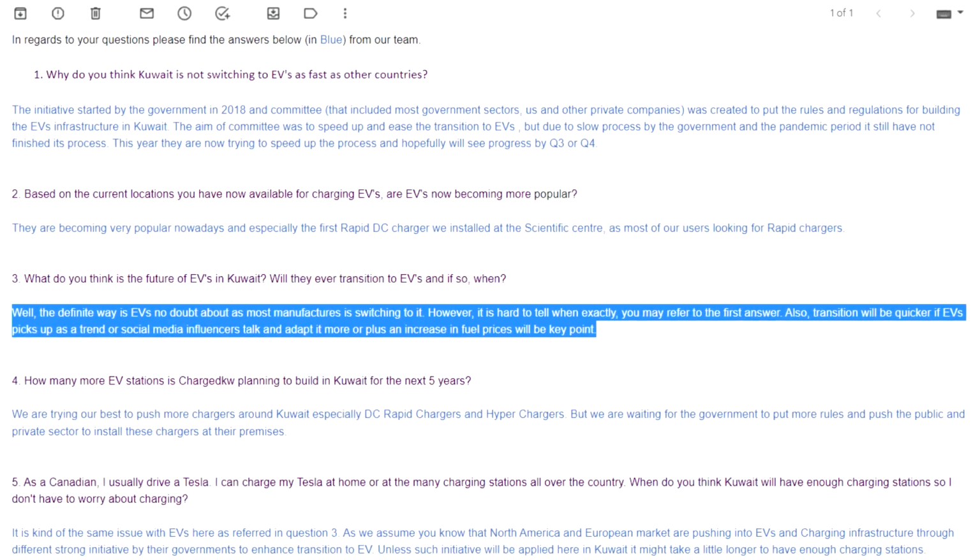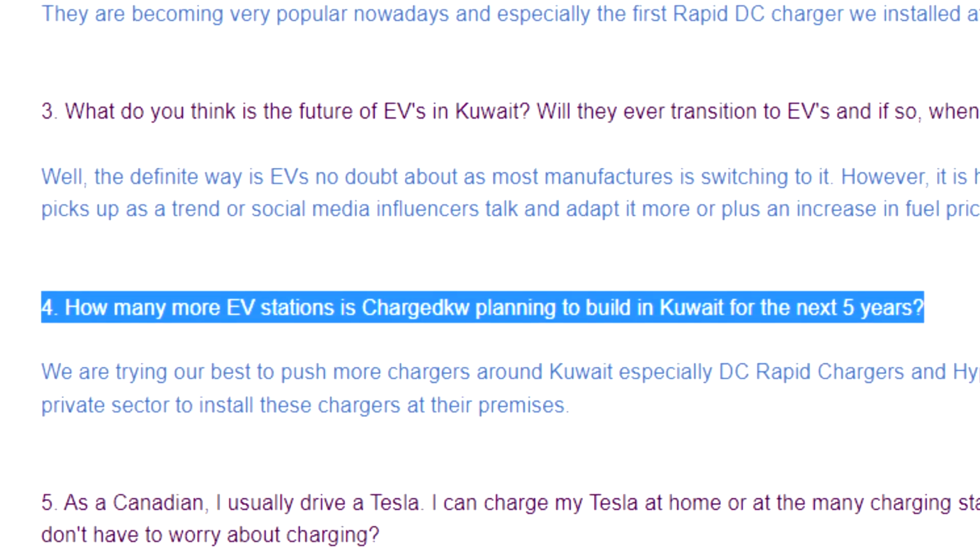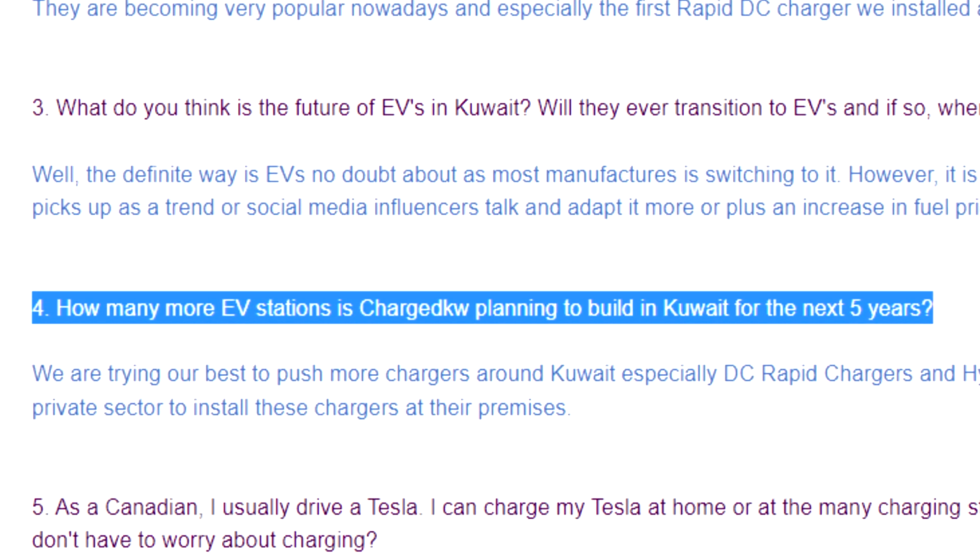But here's the important part that I found extremely important, because we spoke about this earlier in the video, is the last part of this sentence. He's saying that plus an increase in fuel prices will be a key point, and I 100% agree with that. As we mentioned, $1.28 a gallon, 33 cents per liter for gas. That's the same price as charging in most countries. So if the fuel prices increase and charging becomes a whole lot cheaper, then EVs will definitely be more attractive for customers. But since we're in a country that is oil rich, I think this will take a long time to happen. For the fourth question, I asked how many more EV stations Charge is planning to build in Kuwait for the next 5 years.